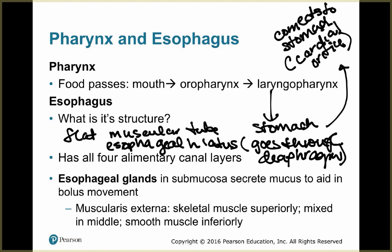Now, when we look at this, the esophagus does have all 4 alimentary canal layers. And basically, within the esophagus you have glands called esophageal glands. They're located in the submucosa, and they help to secrete mucus to aid in the movement of the bolus. And again, if you remember, there is the area called the muscularis externa, and this has skeletal muscles that help to mix, and then smooth muscles in there as well. And so that helps with the movement or propulsion with peristalsis and the mixing.